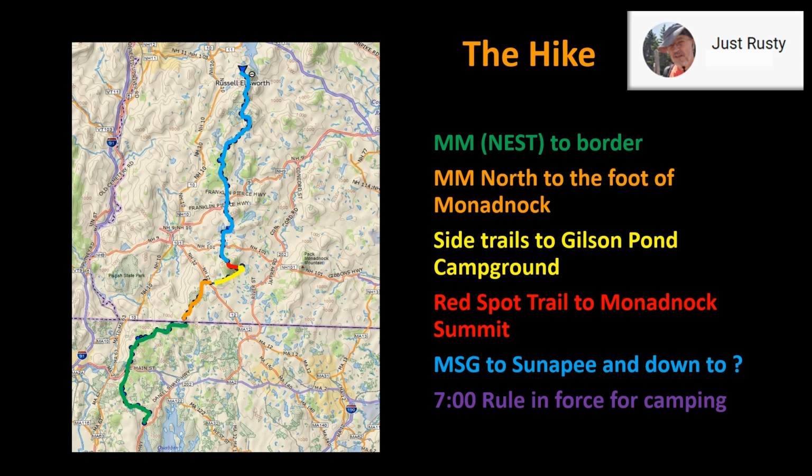There is stealth camping allowed at established campsites, but they're not formal campsites. So that's the 6 o'clock rule. The 7 o'clock rule is something that I have to employ when I'm in areas where camping is restricted.